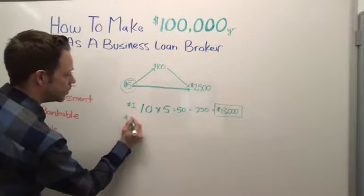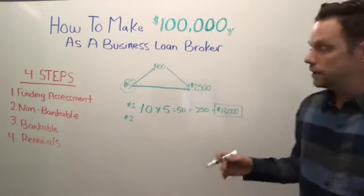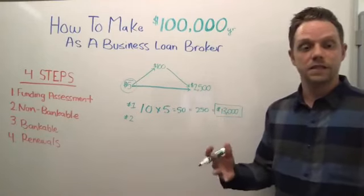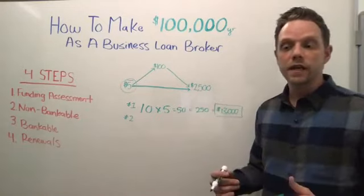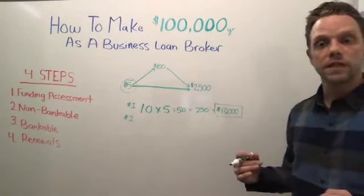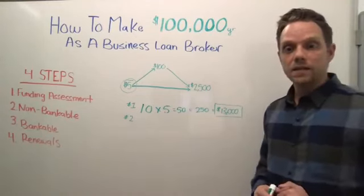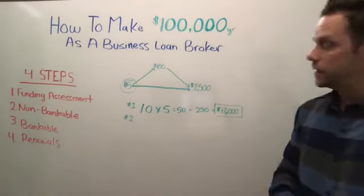Now, step number 2, this is really important. If you're a new business loan broker, or even if you're seasoned, you know that the majority of the business owners that you're talking to just don't qualify for financing. It's just the way that it is, right? It's a staggering statistic. And as you get more and more seasoned in our industry, that ratio starts to go down because your book of business starts to get a little bit stronger. But when you're a new business owner, you can literally expect about a 90 to maybe even a 95% non-bankable or decline rate. Okay, so that's to be expected initially.